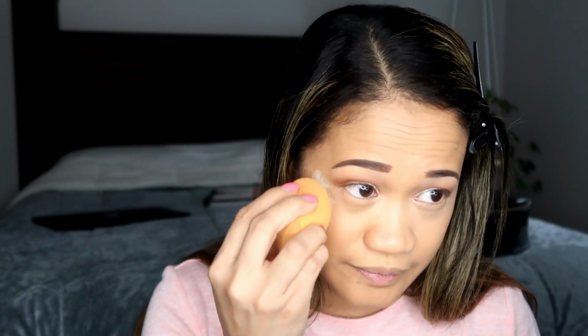So I add setting powder where I put some concealer para maging makinis siya, guys. Katapos hindi mo makikita yun mga creases. Yun, eye bag mo, wala na.